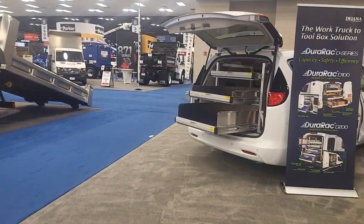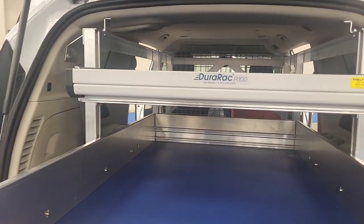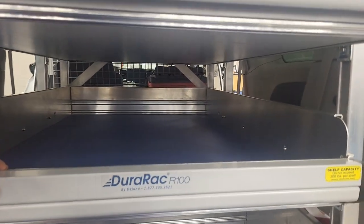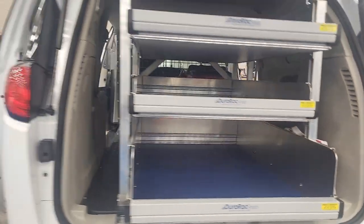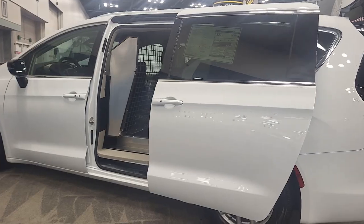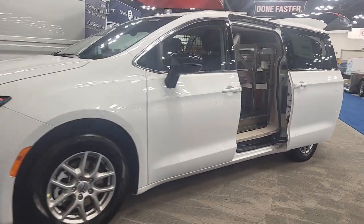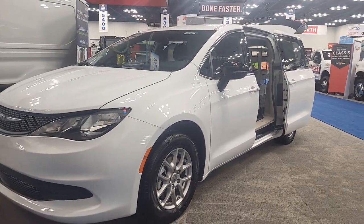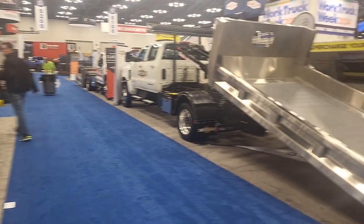Ooh, I guess it's not just Deck that does this stuff. But this is more cargo van stuff. 300 pounds per shelf. Deeper shelves, lighter shelves. And that was within, I think that's a Pacifica. Yeah, Chrysler Pacifica work van. That's pretty cool. Now let's move to the next hall.